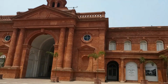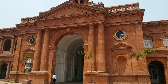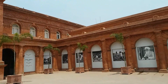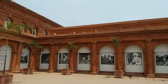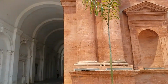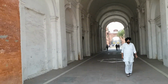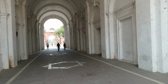Just finished the partition museum. Cameras are not allowed inside, so didn't take many pictures and all. But this place is really good. Lots of touching stories of various people who crossed the border during the partition, and there are also some success stories, which are really inspirational because of the conditions that they had to go through after the partition. So this place is really good.